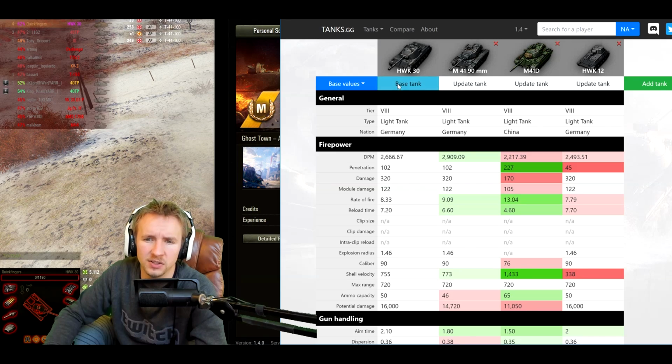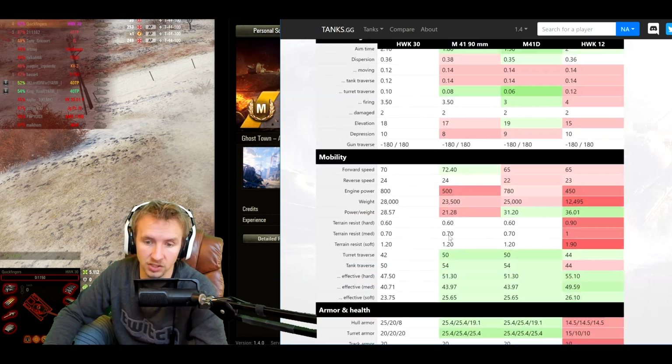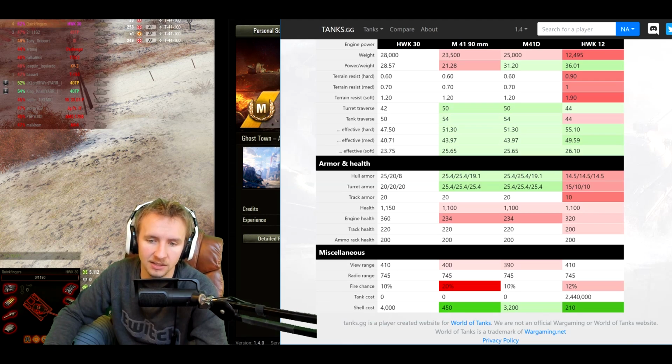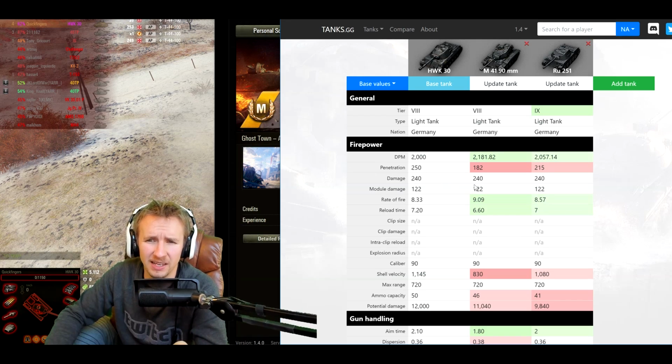However, be warned that as soon as you start dabbing that 2 key in this tank, when you get into the bad matchups of this vehicle, you will definitely get into 4,000 credits to deal 240 damage, and sometimes even bouncing it because its 250 millimeters of penetration is really frustrating. And so all in all, what do I think about the HWK 30? Well, here's the thing.